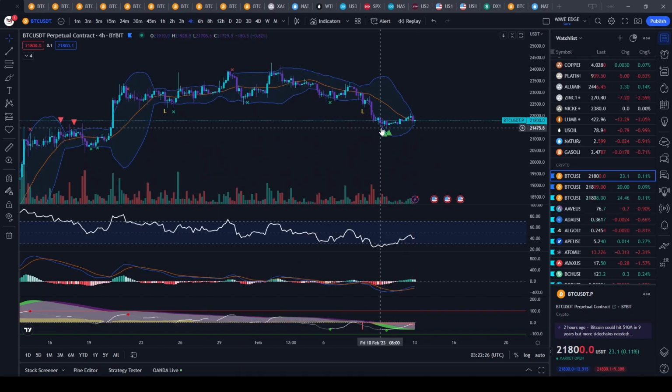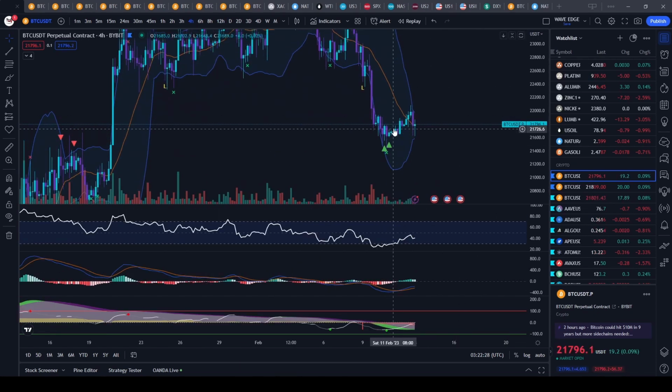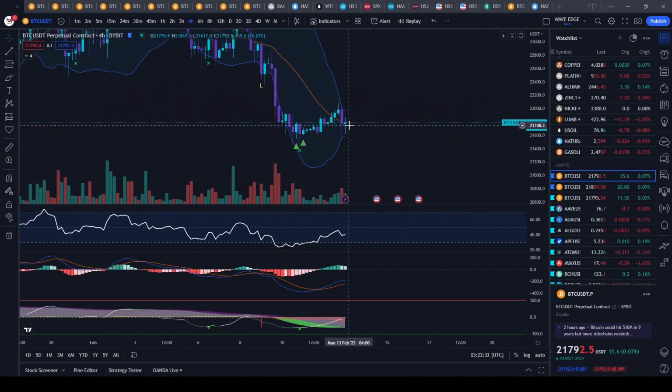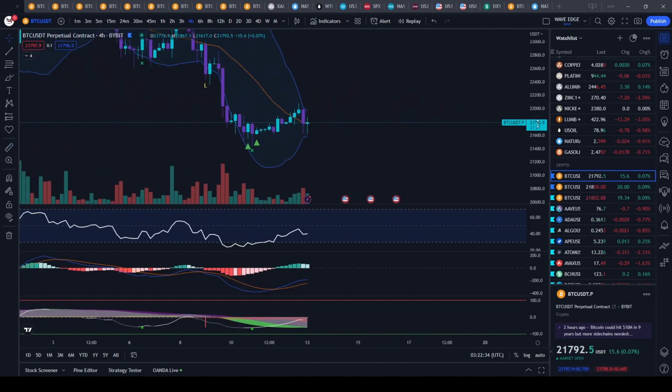On the 4-hour time frame, we did get some strong little buy signals here. So right around these lows, you got a bit of upside, but Bollinger Bands are squeezing right now, so we are going to get our next move in the markets.